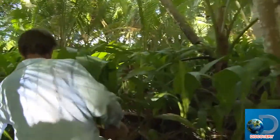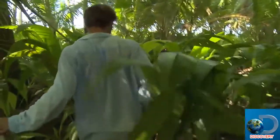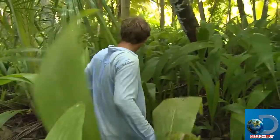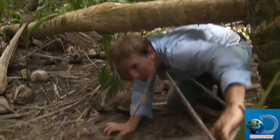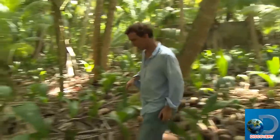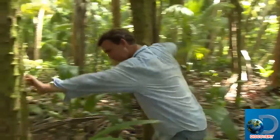I dreamt of seeing coconut crabs in the wild ever since I was a child. But after searching several islands, I still hadn't found any, and I was beginning to lose heart. But I did find a few signs of their presence.